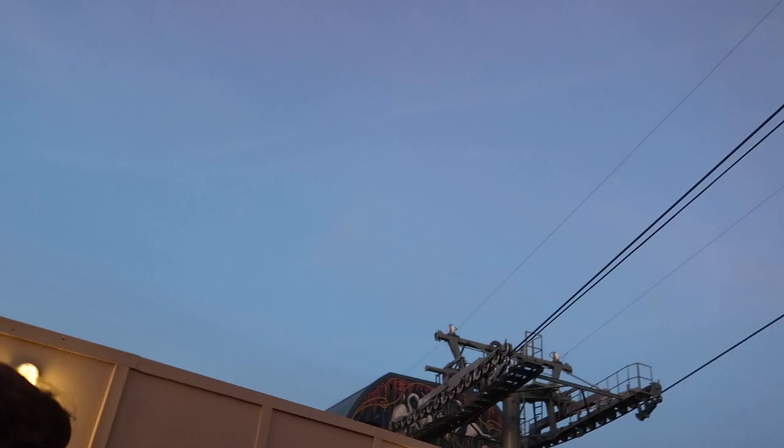And once again, we're walking past all of this gondola construction. I cannot wait for this to open. I really want to ride in the gondolas and see all the different views that they will offer. My mom just pointed out, oh wait, we're blurry. Let's see, how does focus? Okay, there we go.